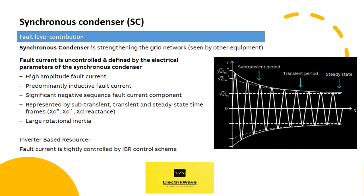When network faults occur, non-synchronous generators are unable to provide instantaneous support to avoid unnecessary tripping of loads. Their fault current capability is controlled to a level that is close to the nominal current. In contrast, the fault current response of the SC is uncontrolled and defined by its electrical parameters. This means that the fault current can be high in amplitude, possibly 5 times the nominal current, or even higher.